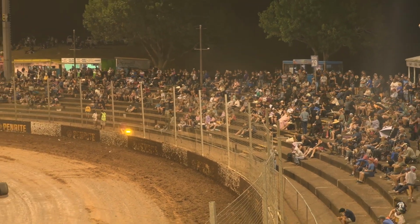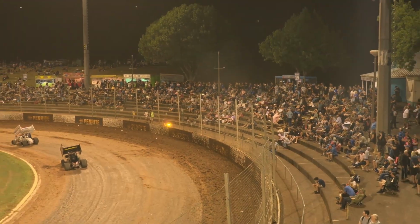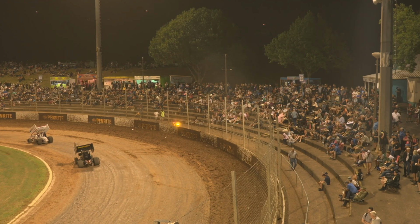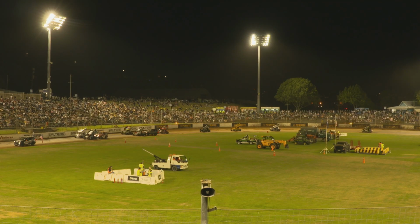Grid 5 is the 1NZ of Daniel Thomas. 88M of Keaton Dunn off grid number 6. Grid 7 is the 22K of Dean Brindle. Grid 8, the 84M of Dean Cooper. Grid 9, the 71M of Jamie McDonald. Grid 10, the 16A of Ryan Barry.